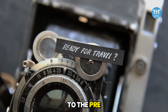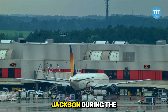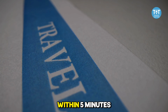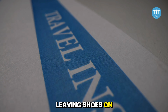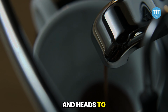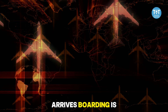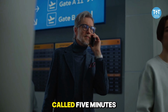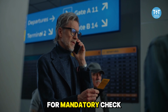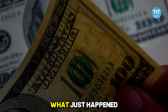Let's move on to the pre-check misconception. Picture a traveler at Atlanta's Hartsfield-Jackson during the morning rush. A pre-check traveler breezes through security within 5 minutes, leaving shoes on and laptops packed. Feeling confident, he grabs his coffee and heads to the gate, believing he's ahead of schedule. Yet when he arrives, boarding is in full swing. His group was called 5 minutes ago, and the gate agent is labeling his carry-on for mandatory check-in. Fee? $100. What just happened?